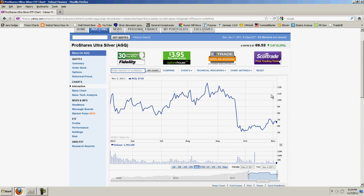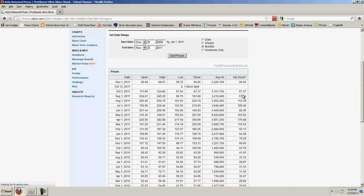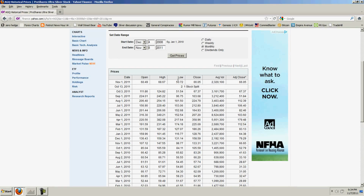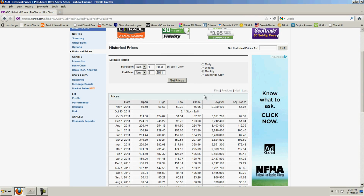Now, what's interesting about this, and you can see this if you go to historical prices and choose the monthly, is that we actually had a 2-for-1 stock split. So back before then, we were around 181 to 224. So we actually got cut in half down to about 100, and we were cut in half again, but that was due to the stock split. That's one of the things you see on these is splits, and even more often you see reverse splits, especially on these ETFs.